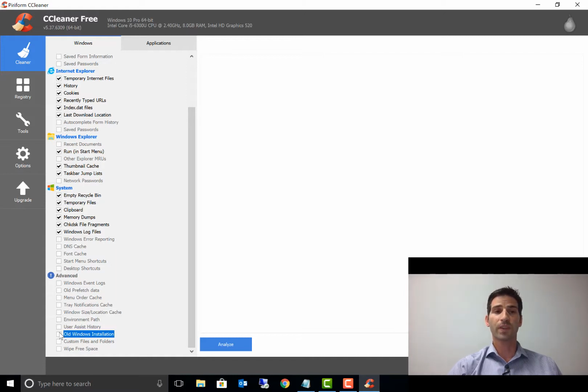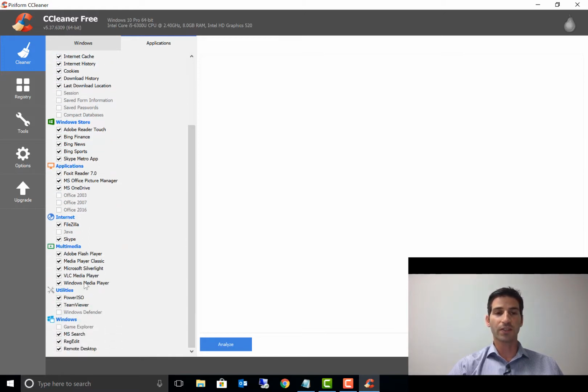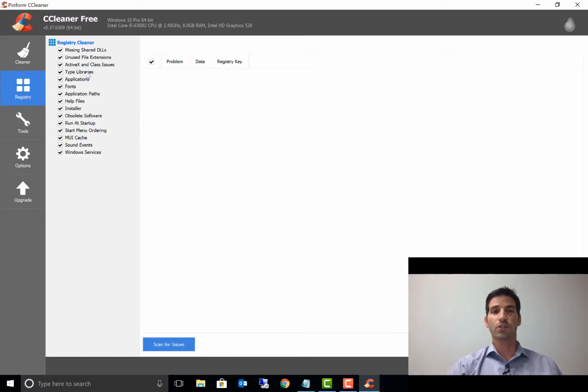So that's really cool. You also have other applications here that you can go through, like Firefox, Google Chrome, and a bunch of different programs with certain settings to clear out a bunch of the junk. And you have your registry options that you can go through and clean. One thing I recommend though is if you decide to do the registry scans, it's going to ask you along the way if you want to make a backup of your registry. I highly recommend doing so, so you can at least revert those changes if it inadvertently breaks anything.